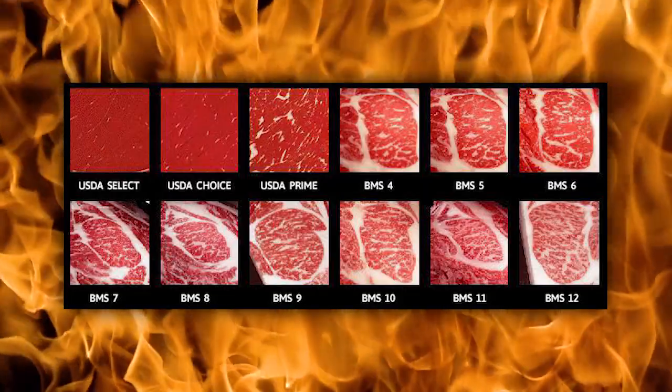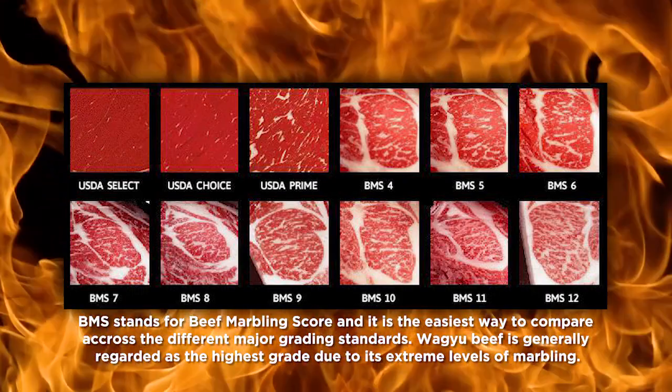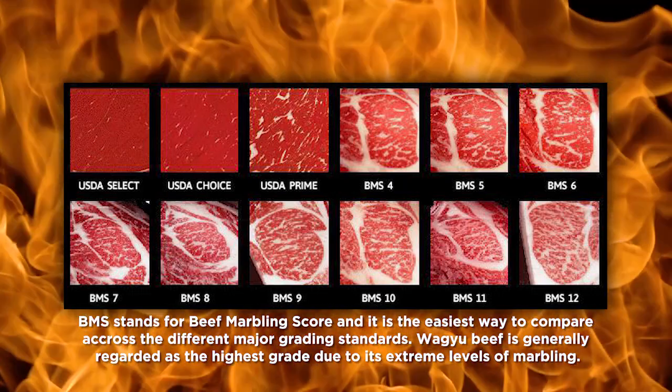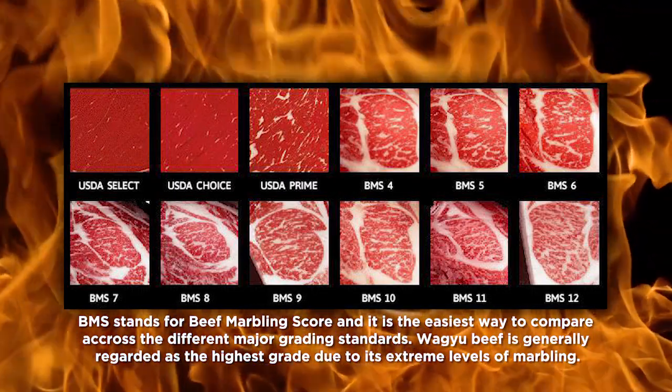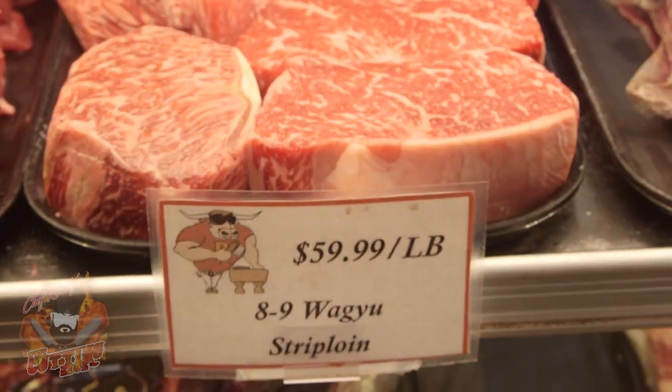Those numbers are representing a marble score. In Australia, where this beef is raised, it's all the Wagyu breed of cattle, but to differentiate it, they have the marble score. So that's why you'll see those numbers, number 4, number 7. That's just a different marble score. As the number goes up, so does the marble content. That's what gives you your flavor and your tenderness. Okay. But you'll see the price go up as well.